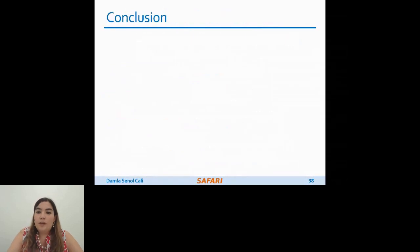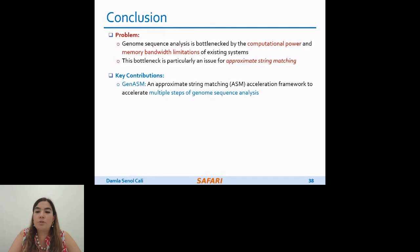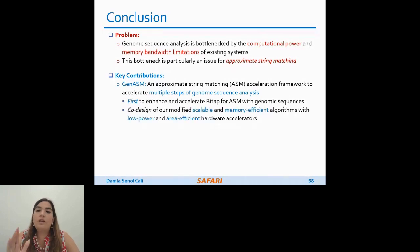So to conclude, in this work, we focus on approximate string matching because it is one of the main bottlenecks of genome sequence analysis, and we propose GenASM, an approximate string matching acceleration framework, to accelerate multiple steps of genome sequence analysis. And GenASM is the first work that enhances and accelerates Bitap for ASM with genomic sequences. And in GenASM, we co-design our modified, scalable, and memory-efficient algorithms with low-power and area-efficient hardware accelerators.